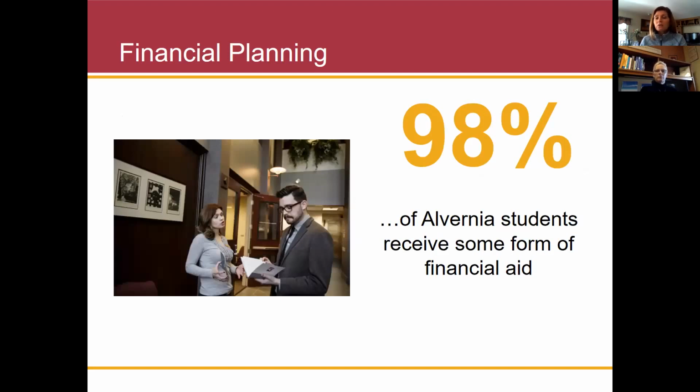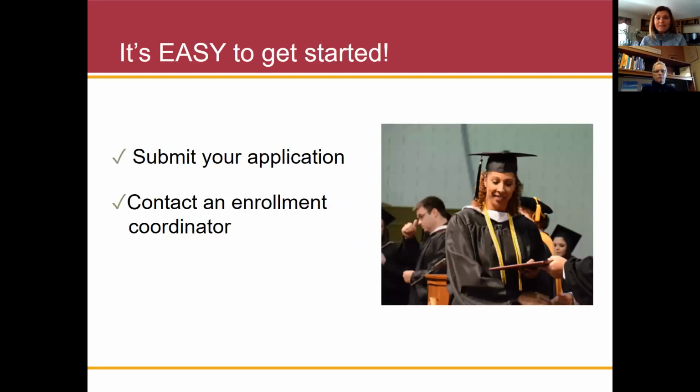98% of Alvernia students do receive some form of aid, so you will be amongst the majority of our students. And again, we have a team dedicated to answer any of those questions and, once again, help you through that process. The first step is easy to get started. It would be simply to complete and submit that online application that will put you directly in contact with me, who will be your representative throughout the admissions process.